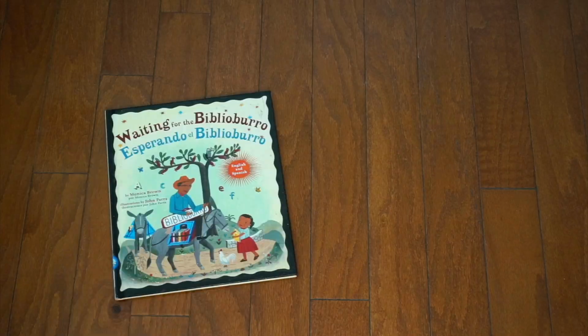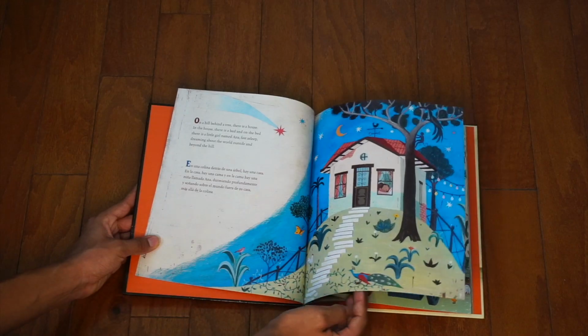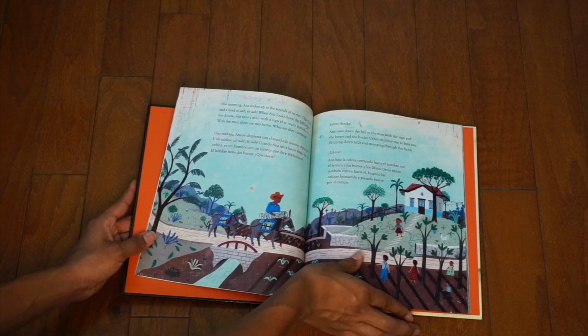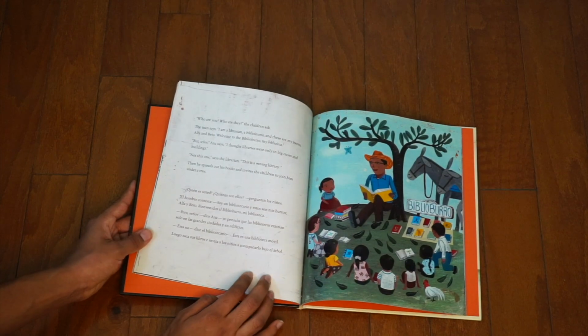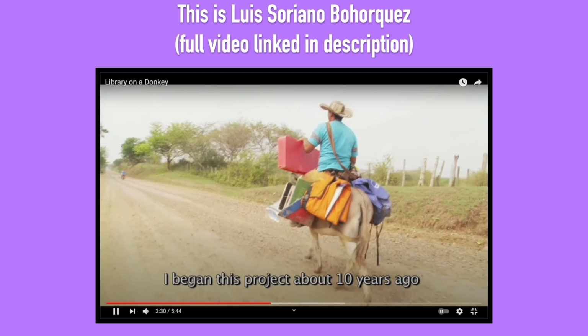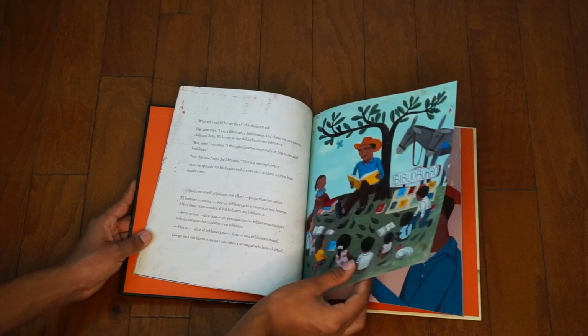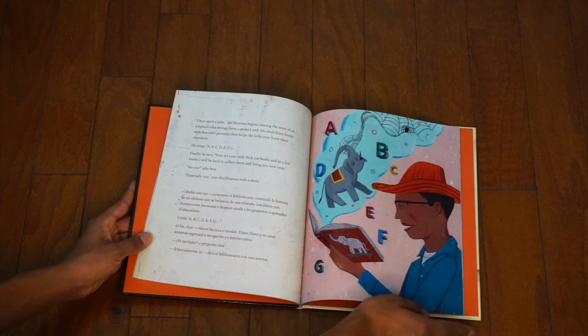Anyway, here is Waiting for the Biblioburro by Monica Brown, illustrated by John Parra, and this is for the book lovers. It's delightful, and especially so because it's inspired by the man who actually does this. He comes to villages bearing a little mobile library on his 2 donkeys, and this is also bilingual with both the English and Spanish text.